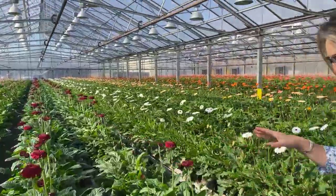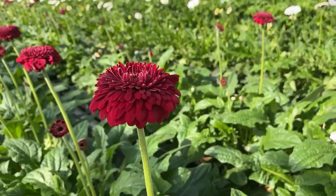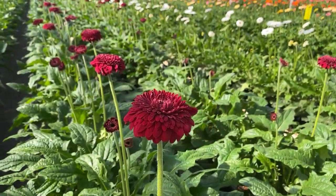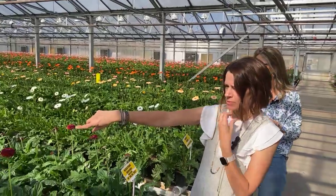Jacob, run over here, because this is one of my favorites. I was going to say the black pearl burgundy pomponi. This is just, especially this time of year, right? And in place of a dahlia, whoa. Yes. Spot on. This is just amazing.